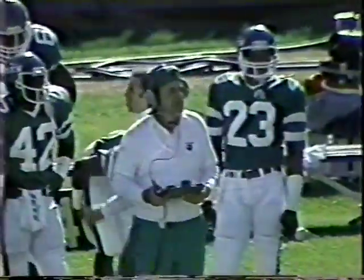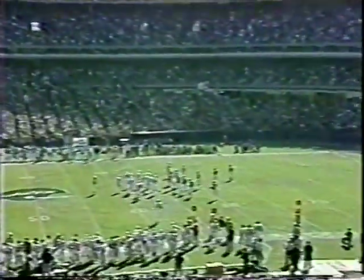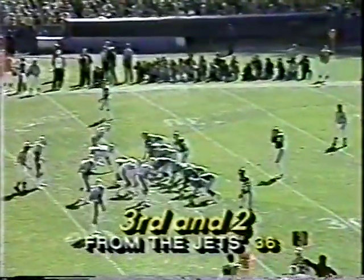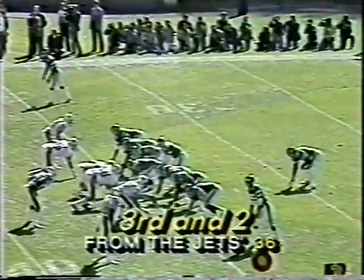Lamb Jones would have to rate as a disappointment with the New York Jets. Lamb now in his 4th year with New York. He's caught some big passes, but he's not been as consistent as they had hoped.